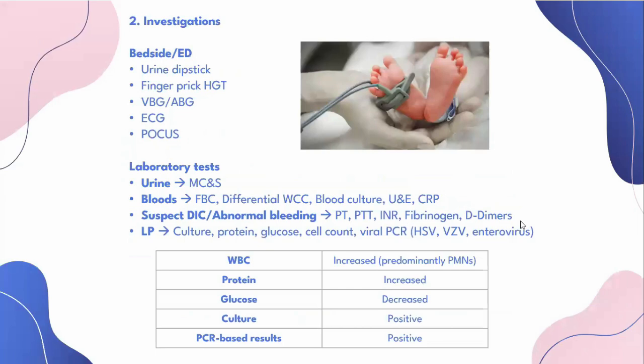Secondly, what investigations we need to do. So with neonatal sepsis, the gold standard for confirming the sepsis is a positive culture from a site such as blood, CSF, or urine. So at the end, we basically need to do a full septic workup. But what can we do at the bedside or in the emergency department? We can do a urine dipstick, see if the infection's coming from the urine, which we can then send for an MCS. Again, finger prick HGT, checking their glucose.